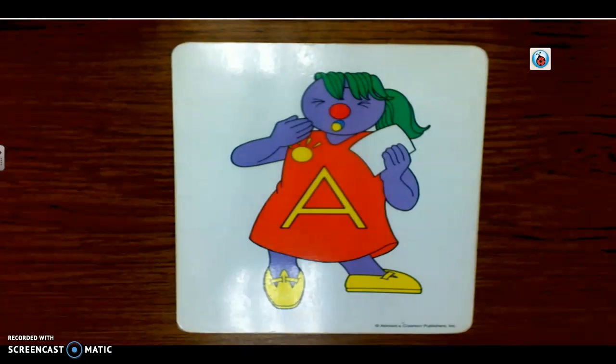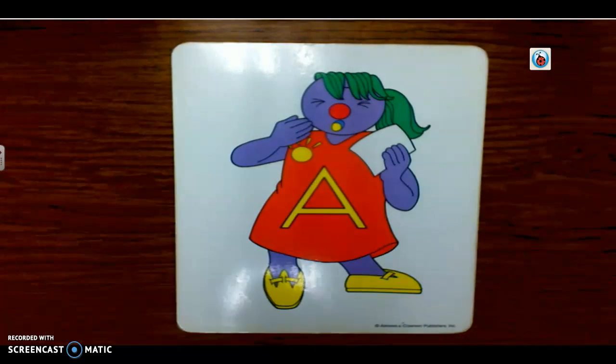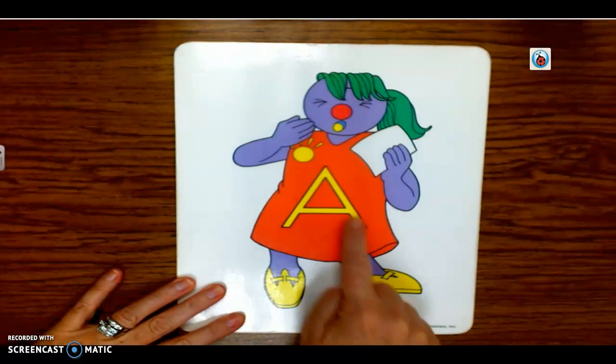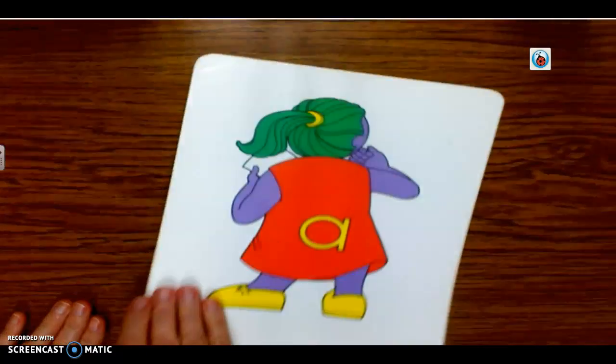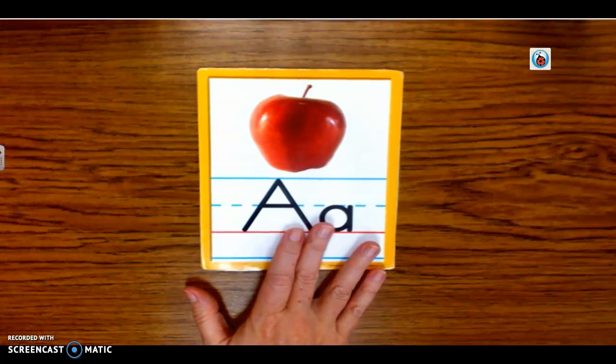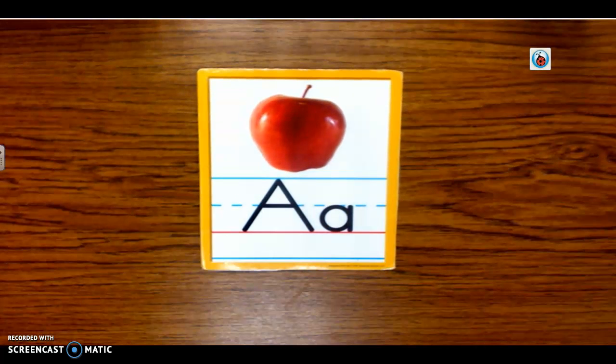The short sound is A for chew, or apple, or alligator. And the long sound is A when the vowel says its name. Here's an uppercase A. There is a lowercase a. All right. What is that? Yes, that is still A.